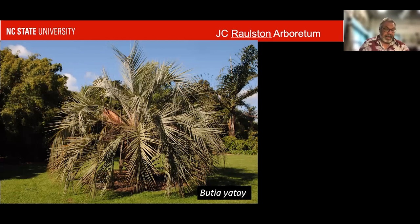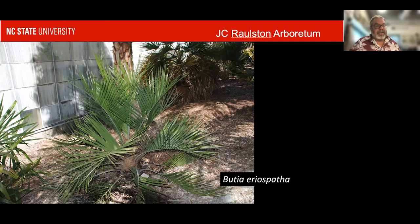Butia yatay just comes from a native name for this palm. This is one of the taller Butias, growing to 35, 40 feet tall, zone 8B. It's got those thorns on the side of the petiole, but they're not nearly as long as Capitata, and that's one way to distinguish the two plants. Butia eriospatha means woolly spathe, sometimes called woolly Butia.